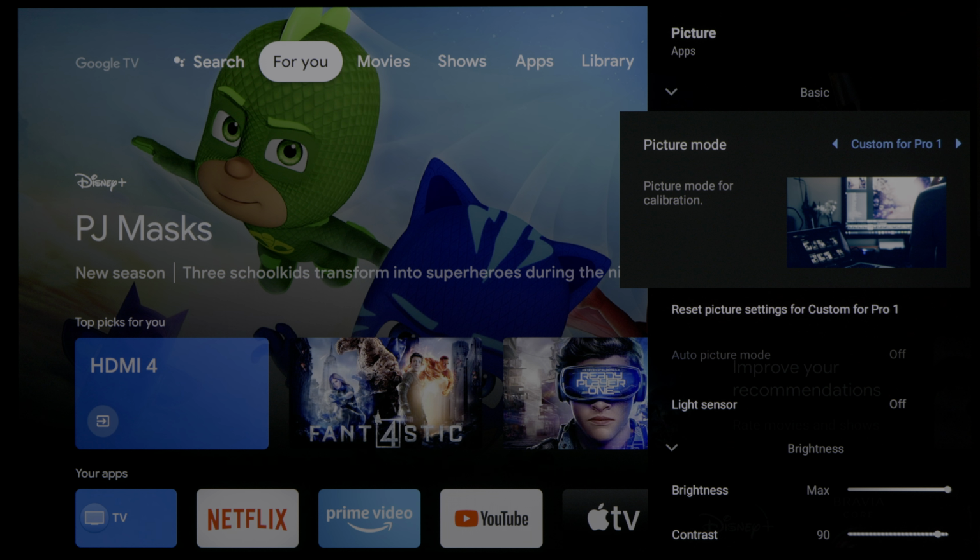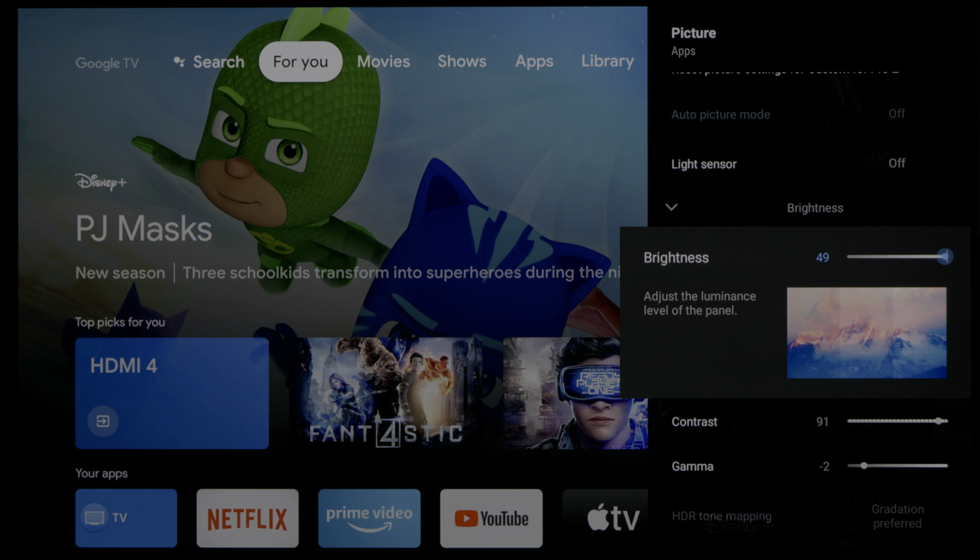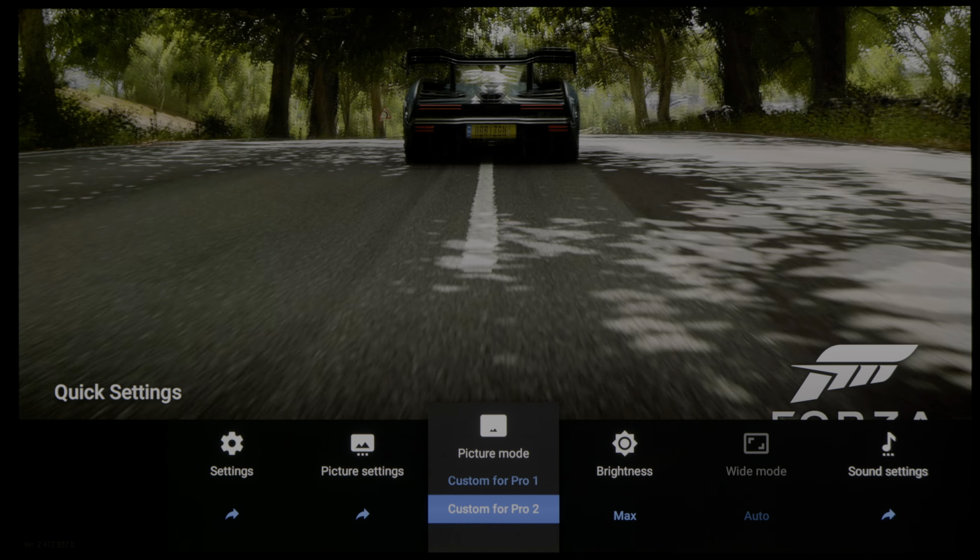Now, because of this new firmware update, I will have to remeasure and retest almost everything on this Sony A80J OLED I'm reviewing, so there may be some delay in me publishing the review, but I will try my best to get it up by this weekend.